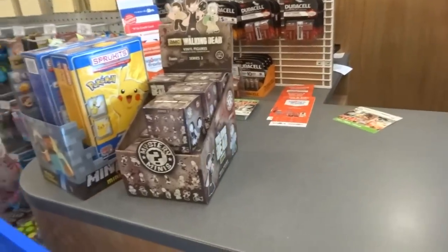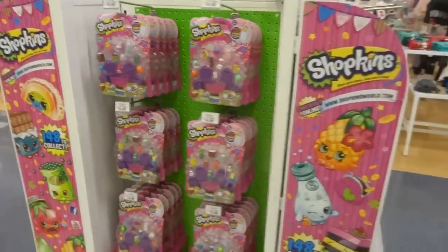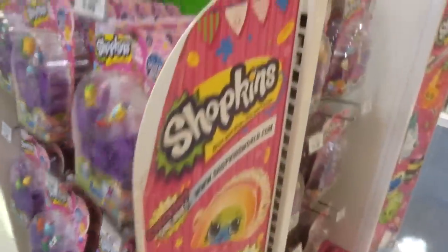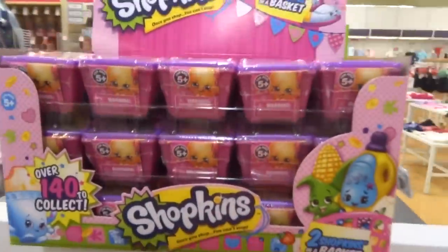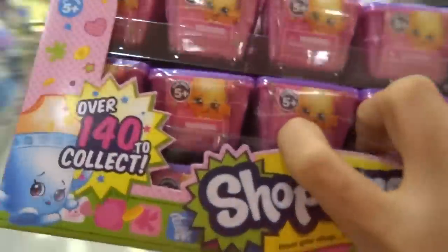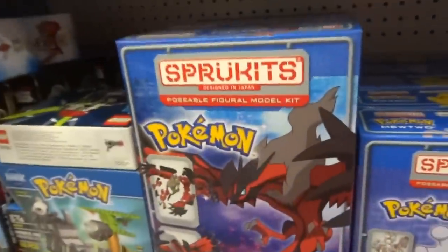And then I went to a different Toys R Us, and they had a whole bunch of Shopkins. But what I really wanted was these baskets. I couldn't believe they had a whole, look at that, a whole box. So I just snatched up that whole box.